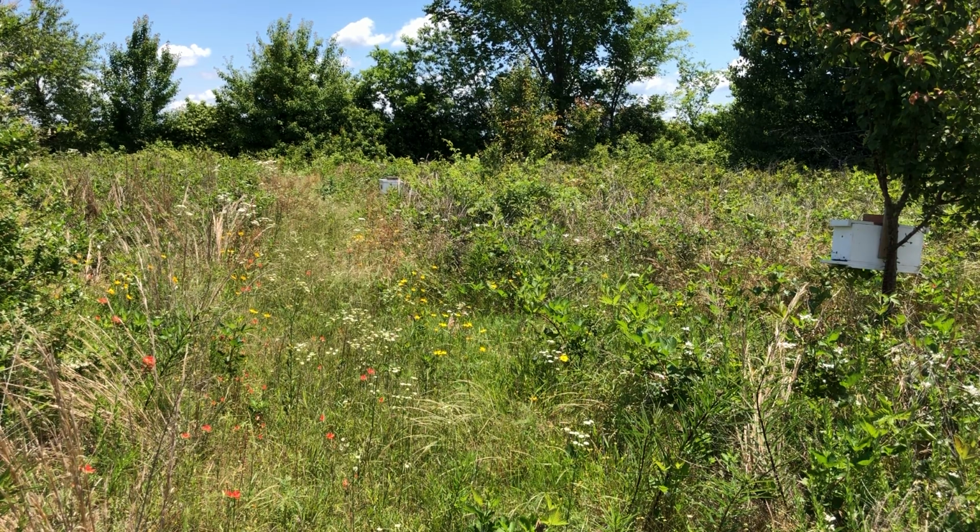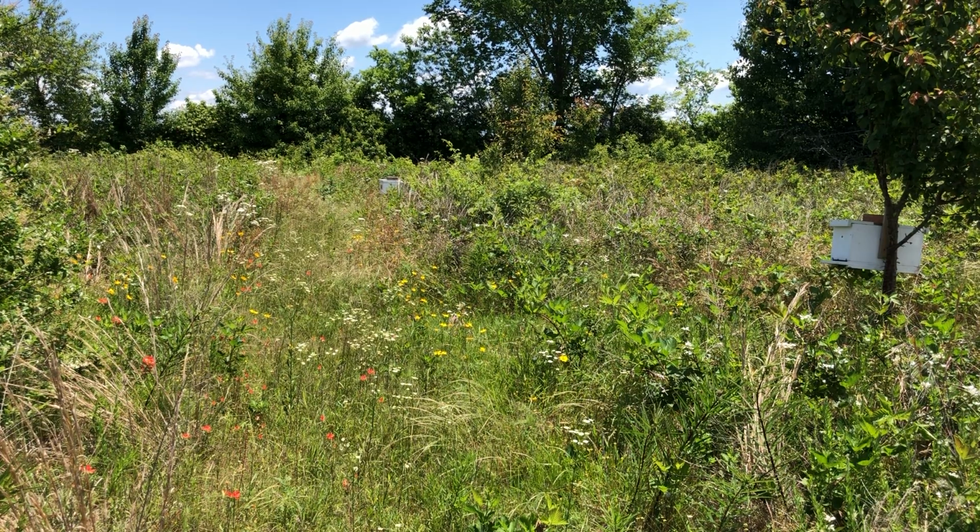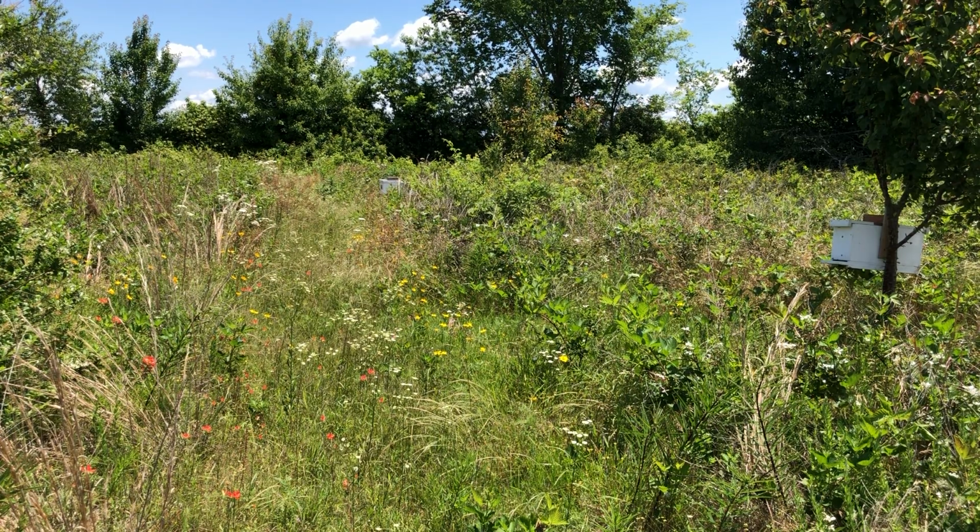Okay, so lots of nectar rolling, lots of foraging to be had. Pollen, nectar, wet, high water table. I can't even get the mower across the creek because it's so muddy and wet. But the bees are moving.